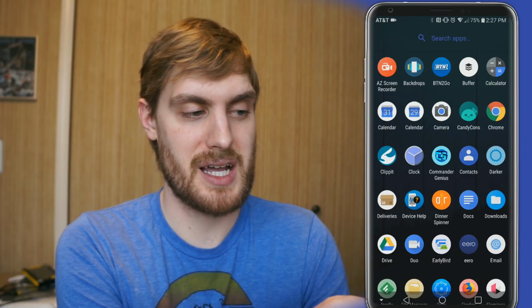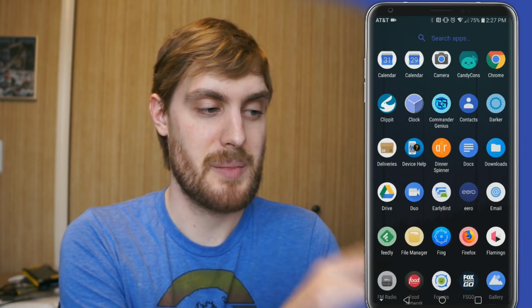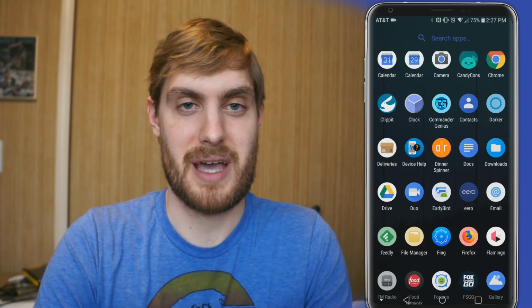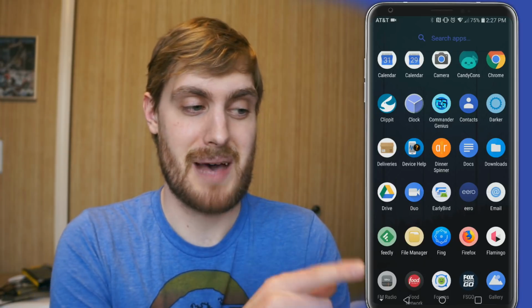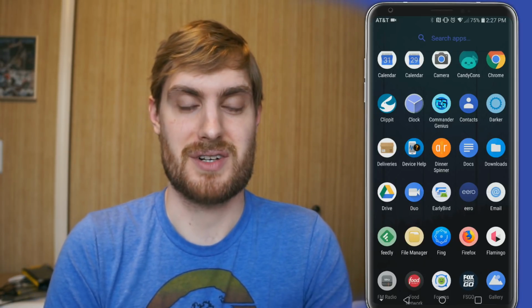Candy Cons is an icon pack that I do use sometimes. It's one of my favorite ones. Commander Genius. Anyone remember the old PC game Commander Keen? This is an app that lets you play that on your phone. It's awesome. It's one of my favorite games of all time.